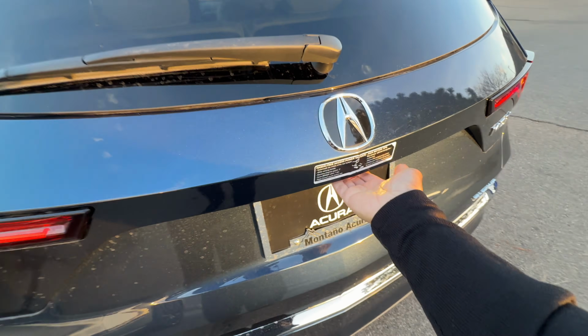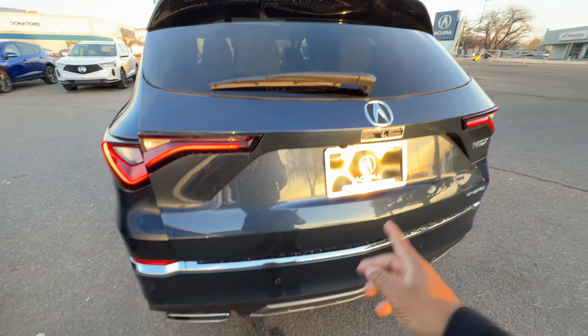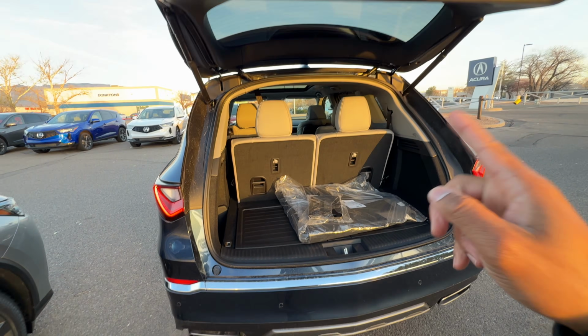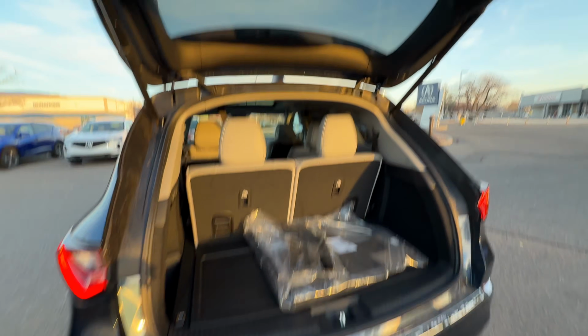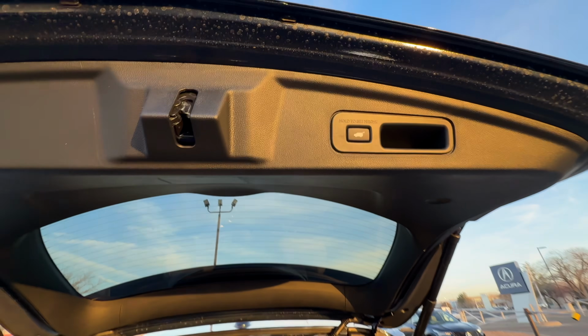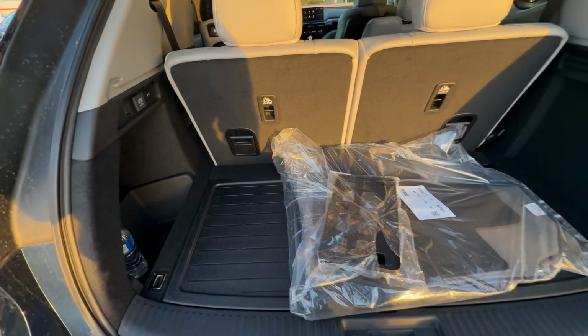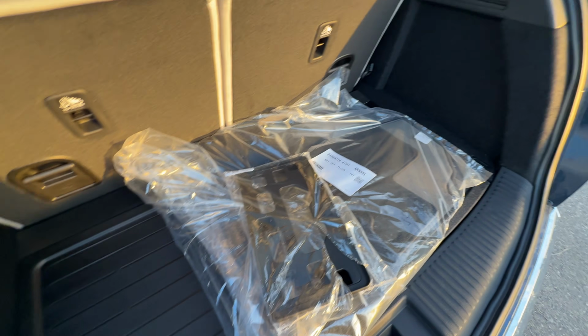And you do have a hands-free tailgate on the technology package, so you can kick underneath the bumper and it'll open or close the tailgate. Also, the tailgate is adjustable, so you can adjust how high you want it to open. But with the third row up, you have some space back here, nothing too crazy.